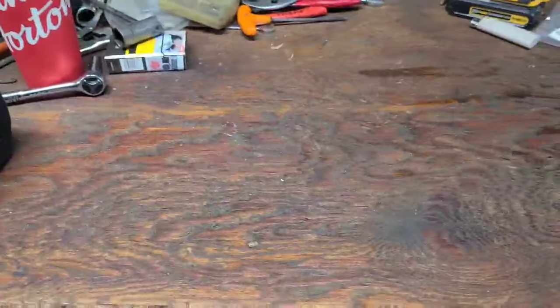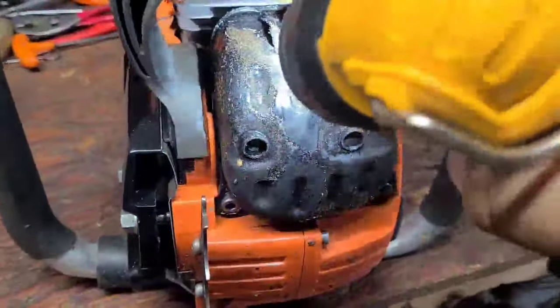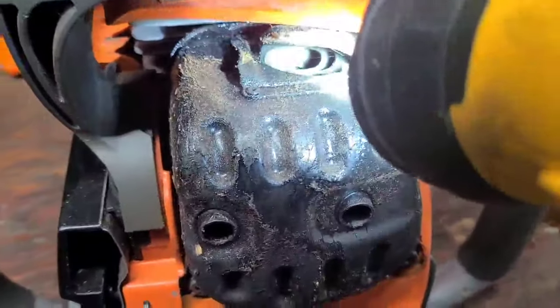So I'm going to pause it here. I'm going to show you an example of two muffler mods on two ported saws. Actually, I'm going to go three. Okay. 576 XPG. Auto tune. Muffler paint burning off. See that? That's a muffler mod.